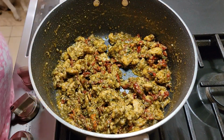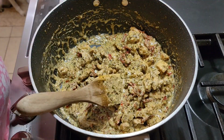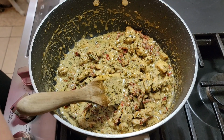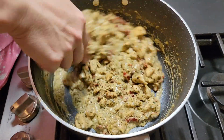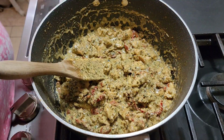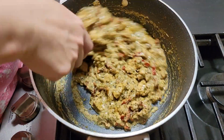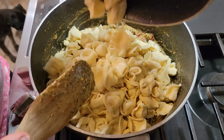And y'all, I did add in some heavy whipping cream because I thought it needed that creamy element, and I was 100% right. You do not have to put this in there. Like I said, the original recipe will be in my description box below. This is just our personal preference, and it was a good personal preference. It worked out pretty good. It was very, very good. It was delicious. This is another 10 out of 10. Definitely, I would recommend it.